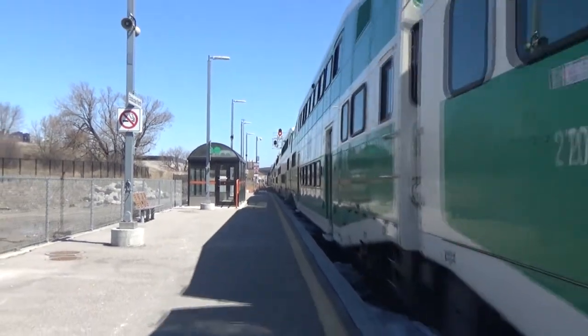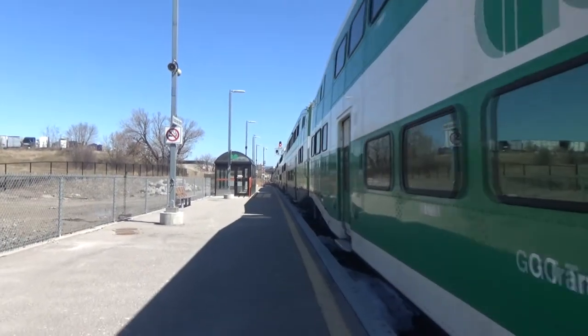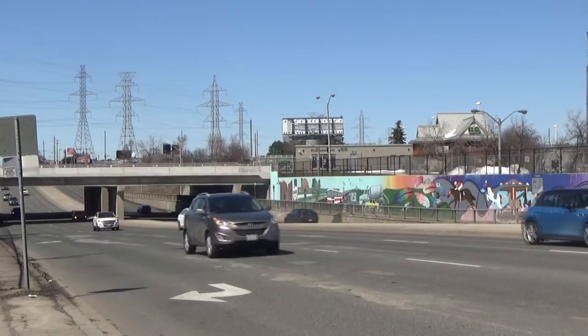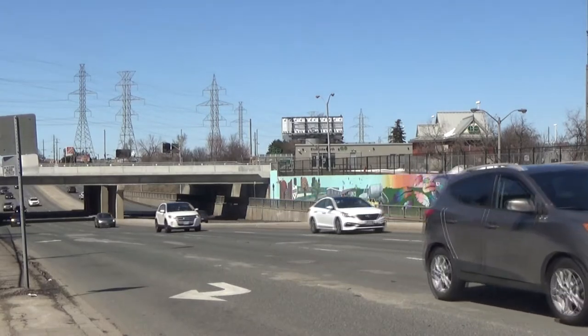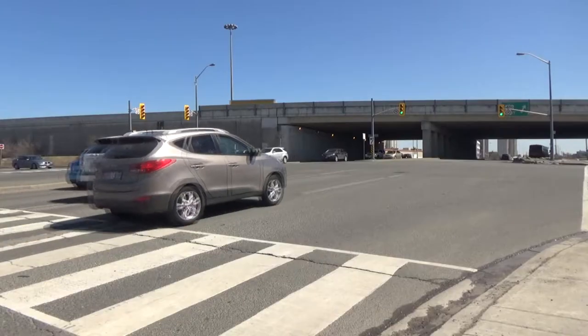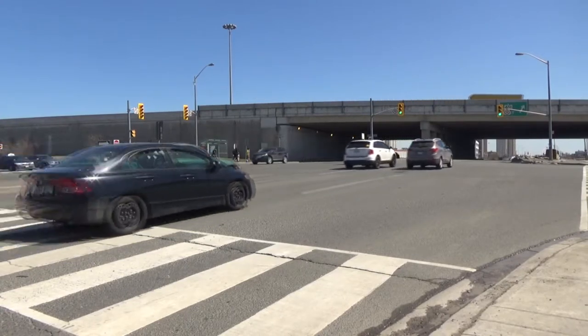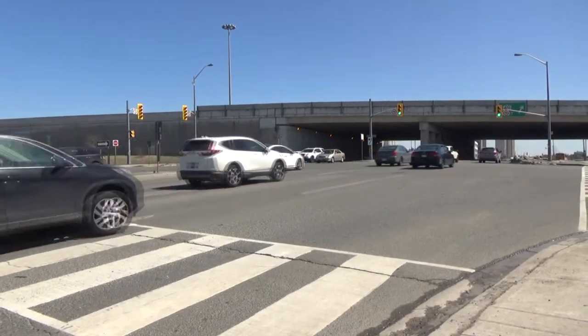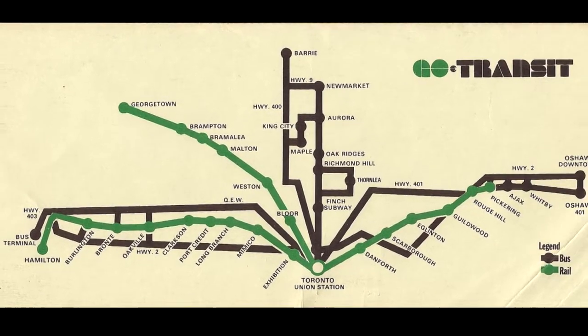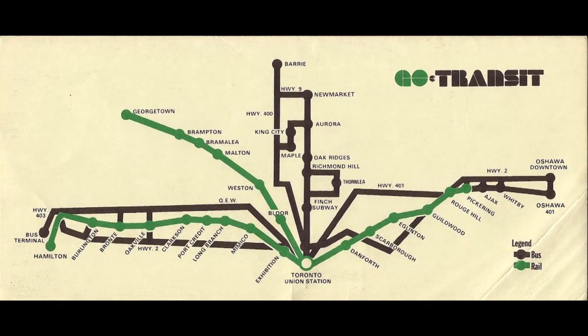Etobicoke North GO Station is a GO train station on the Kitchener Line in the Etobicoke District of Toronto, Ontario. It is located at 1949 Kipling Avenue, just north of Belfield Road, close to the junction of Highway 401 and Highway 409.